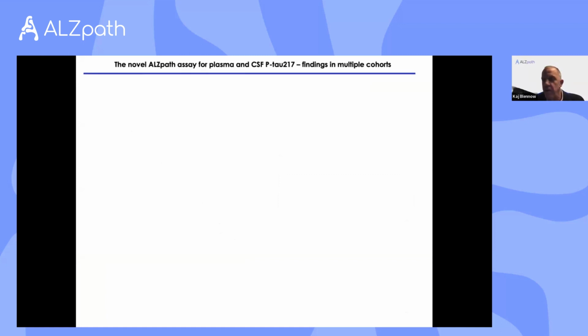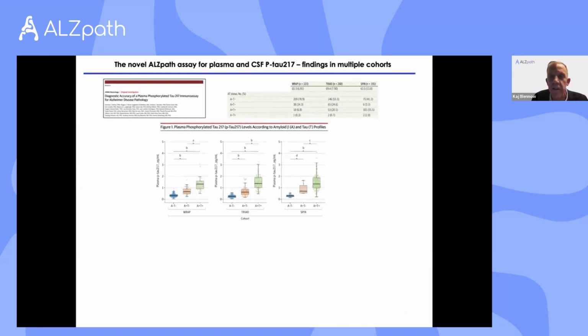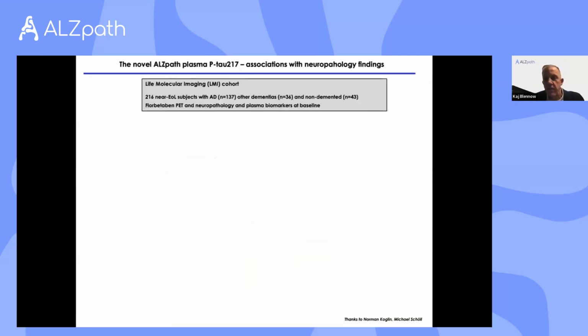So let's move on from here. I would like to show this study again. This is a little bit different. This is the ALZpath assay for 217, and this is in 3 large cohorts, really, so 300 to 200 patients, and the performance is very good across these different cohorts with very high AUCs to detect amyloid positivity by PET, tau positivity by PET, and to differentiate between these patients. So really high clinical performance and promise for a clinical assay for phospho-tau 217.